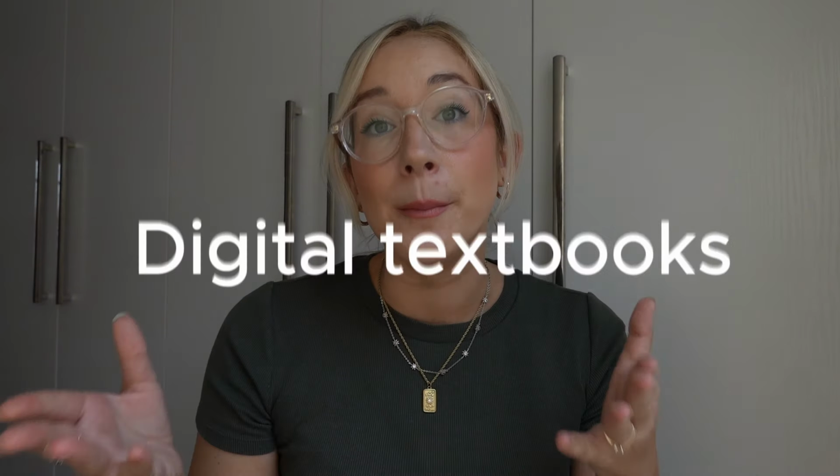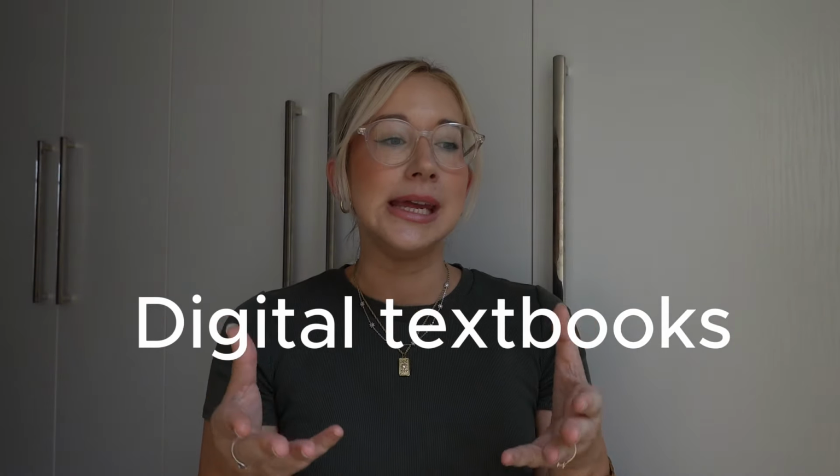The third way that you can access books on your campus is digital or e-books. Basically, your book is just literally digital.